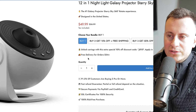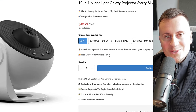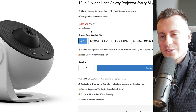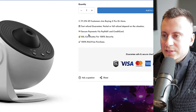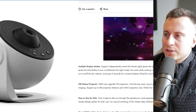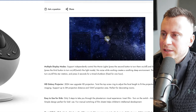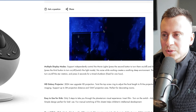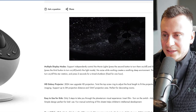All of the information you need straight away to make a purchase is there and then. Free delivery on orders of $54 plus, or $5 above the cost of the product, which again may just help tip the average person over into buying two of these things. Let's move down then. So they've got a GIF. It looks very similar to that Galaxy Co that I was talking about earlier. And that's the typical effect that I was thinking of, which is slightly different actually to the actual ad creative that they were using to sell it.